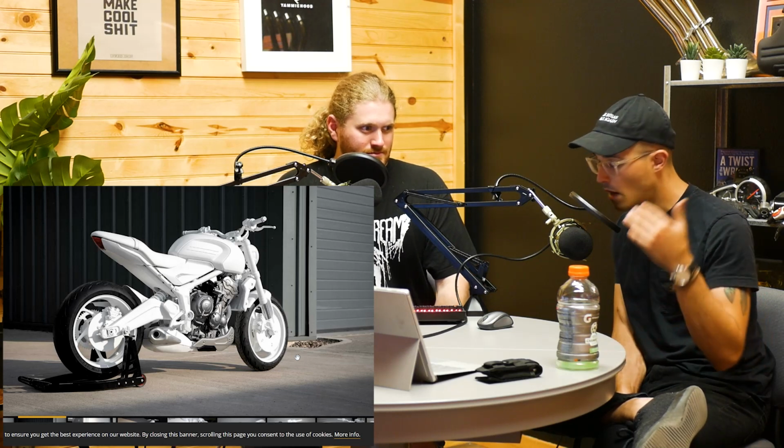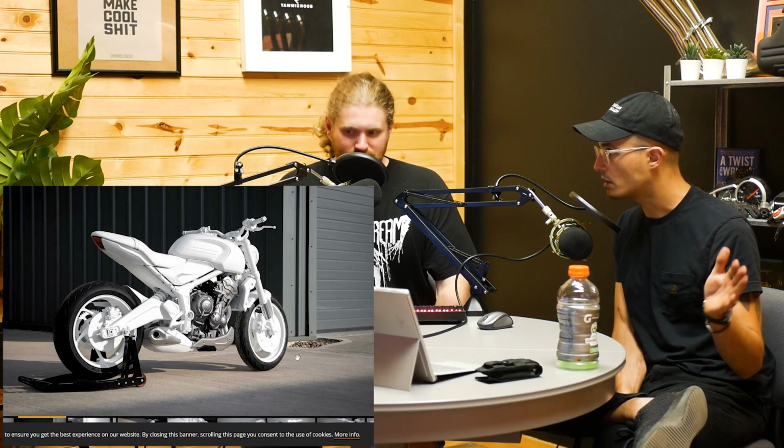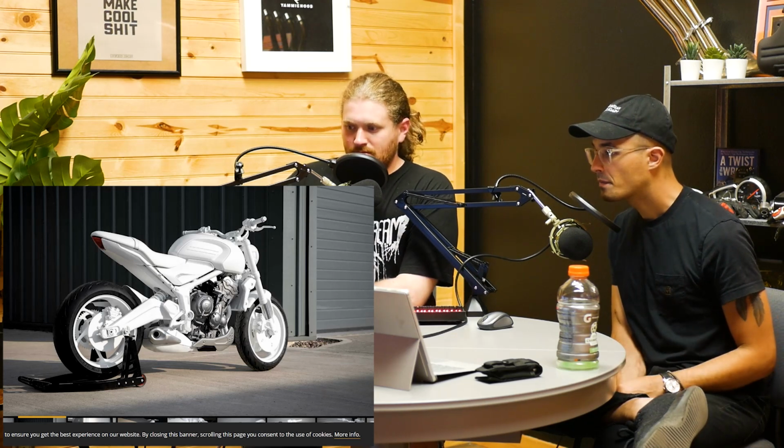If Triumph's going to come out with a bike that's derived from a Daytona, they're going to mop up shop on MT-07s and 650s ever, because those bikes handle amazingly well. So this is definitely one to keep an eye on. They're saying early 2021 they're going to come out and, that looks really nice.